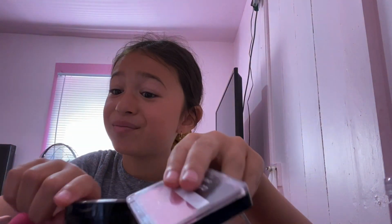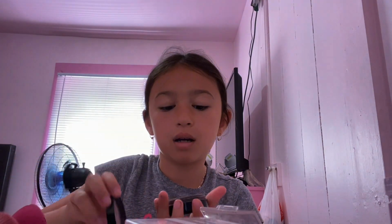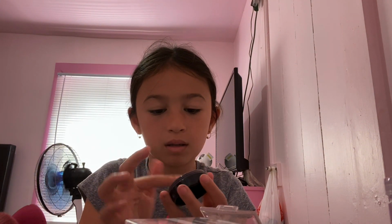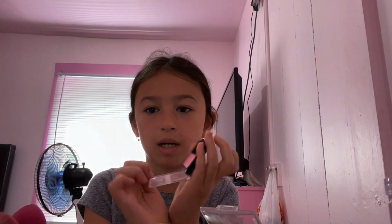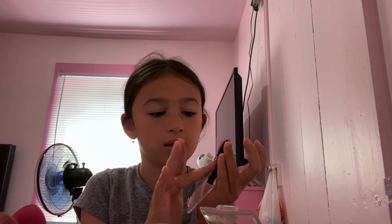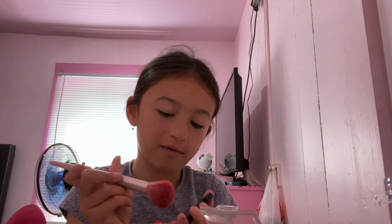I'm just going to use the toothbrush with this brush. So I'm going to start. I'm just going to open this. So this is what this brush looks like. Now this comes with a brush, but I lose it. You can see it goes right here. So this is the first one and this is the second one. So I'm going to use the second one first and then I'm going to go with the first.